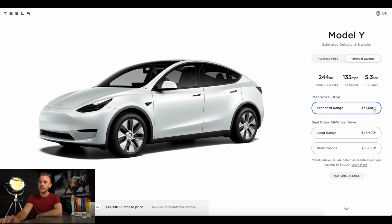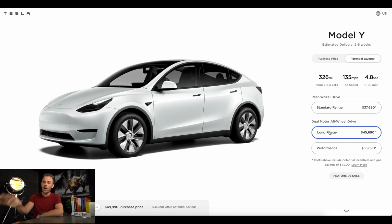So on the standard range Model Y, we're looking at about a $37,000 price point. Now that's entry level, no upgrades, standard range, the whole nine. So just a little bit more than the Model 3, okay? Maybe a few $1,000s more, but again, you're getting basically a sedan, okay? It's probably more like a crossover between, again, like the Model X and the Model S, and you're getting like the Model Y.